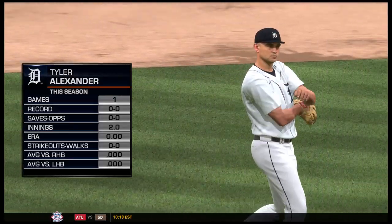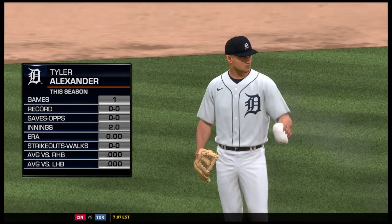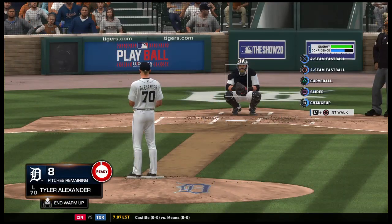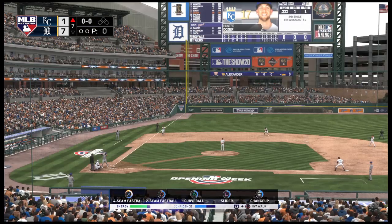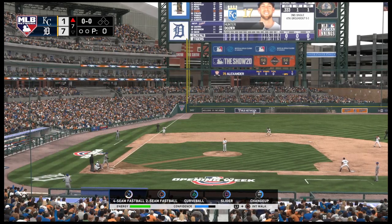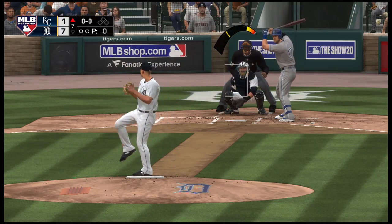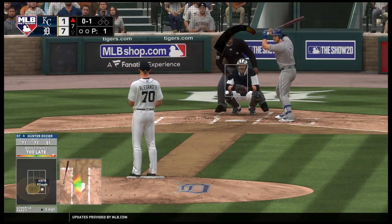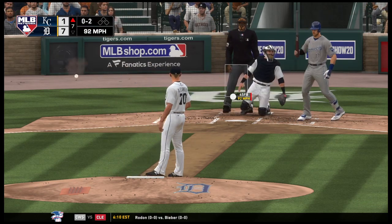Tyler Alexander is on to pitch from the bullpen now to start inning number 7. Number 70, Tyler Alexander. Seventh inning ready to roll, and standing in is the DH, Hunter Dozier. It doesn't look very promising so far in this one as we move into the later innings. Down by a bundle, it's time to get some base runners and hopefully a long ball to get them back into this one. Swing and a miss that time. It's 0-1. And it's quickly 0-2.